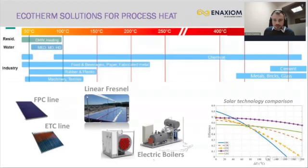On the little note on the bottom right part of the slide, you can see a graph on how different solar technologies behave depending on the temperatures that we are aiming to achieve. Of course, we always compare the delta T, the difference between the temperature you want to achieve and the temperature where you're starting from, or the ambient temperature. So you can see, for example, that flat plate collectors are quite efficient when the delta T is low, and as this temperature gets higher, the less interesting they tend to be.